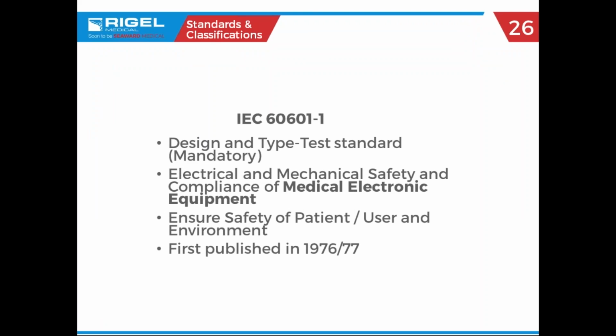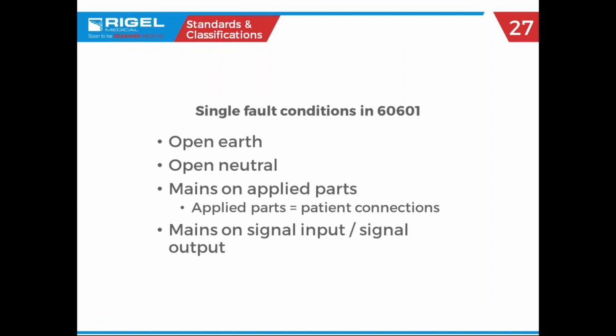So we talked about 6601 a little bit earlier, being the design standard. It assures the safety of the patient and user. It was first published in 1976. So we do electrical safety testing. We always talk about normal operating conditions and single fault conditions. Single fault is probably the more concerning of the two, because single fault basically means something went wrong within the device, and what is the increased risk of exposure to current flow.